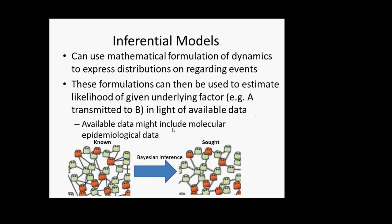So we can use an understanding of how infection spreads from person to person, which we would capture in a dynamic model, such as an agent-based model or a system dynamics model, to express probability distributions for the chance, say, that in the presence of an infective, a given susceptible remains uninfected for a certain length of time. And these formulations can then be used to estimate the likelihood that something has indeed occurred, given the data we have about the model.